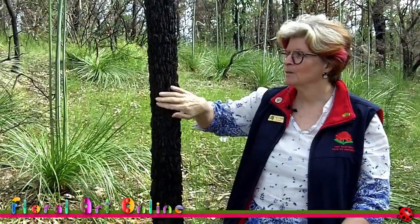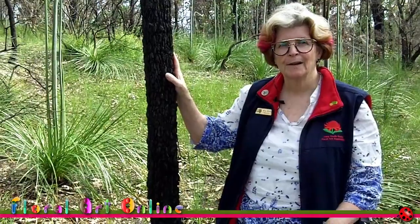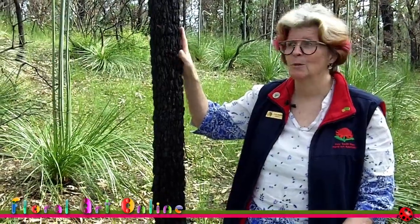What I also wanted to show you today is what happens with the trees. We've talked about the grass trees, about the Xanthorrhoea, but obviously a lot of these other older growth trees were burnt as well. And you can see with this one, the bark has taken the brunt of the fire. And to all intents and purposes, if you looked at that, you'd think, well, it's past its use by date, it's no good anymore. But if we pan up and have a look, there's actually, this is what happens.